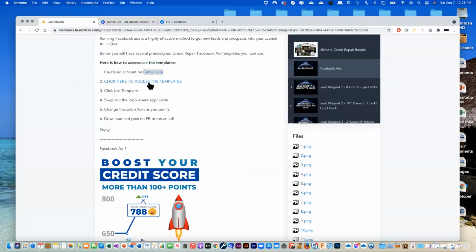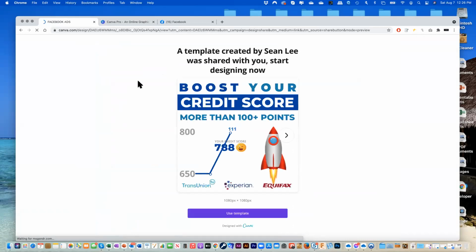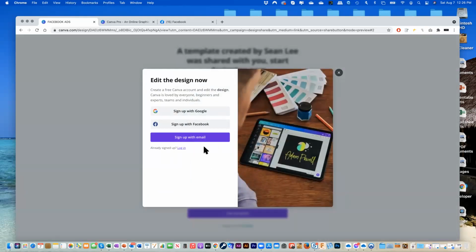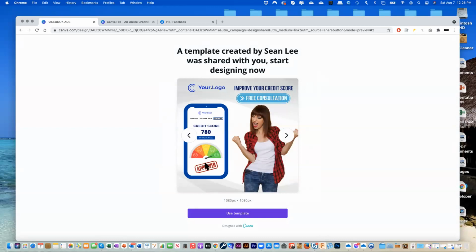Back to the resource, you can click here and access the templates. And again, Sean Lee shared this with you, right? Now you're designing, so you can click in and use this template. It wants you to log in with your free software. But there it is, it's already there, and you can replace your logo, right? We're trying to make this as easy as we could.